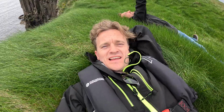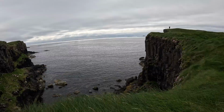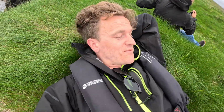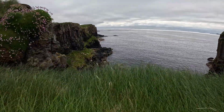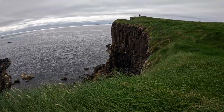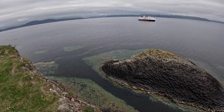We have made it to Staff Island. Very soft grass here, lots of puffins. Cliffs and green, it's a paradise, and it's actually the first time in the history of HX that they land here. So we consider ourselves to be very lucky to be here. Look. It's beautiful. This island is just incredible.